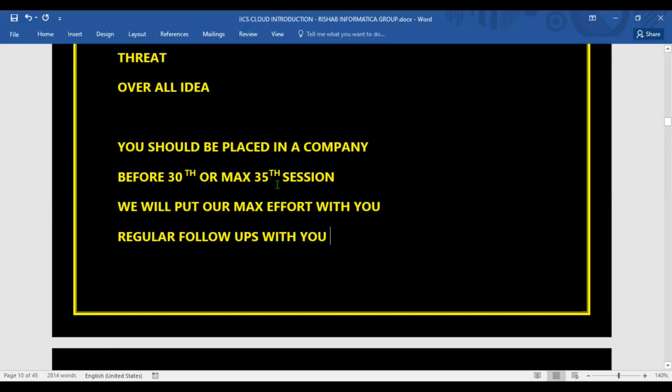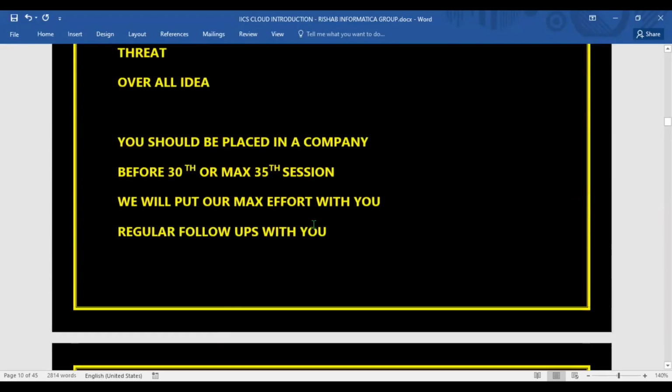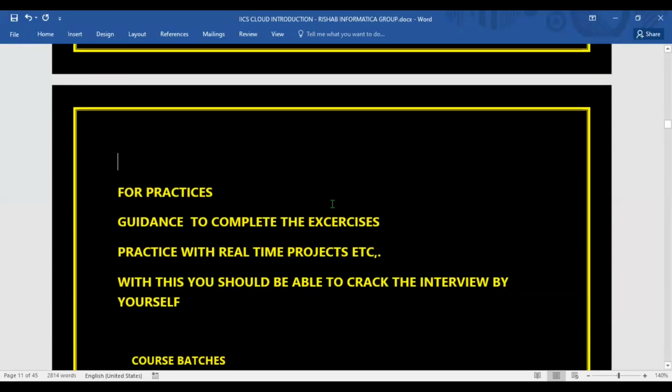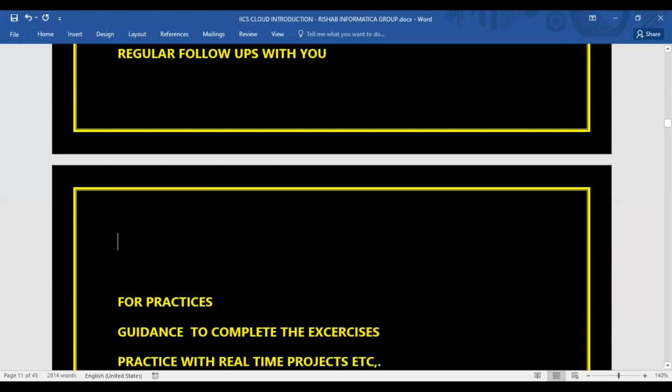If you are aggressively looking for a job, we will definitely support for that. Many of the people are joining, even the working people. For them, I don't have to worry. So we will categorize the people into three categories: very aggressive, aggressive, and not aggressive.